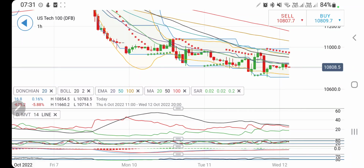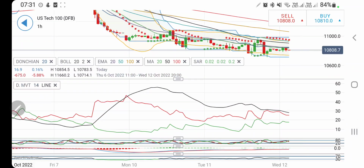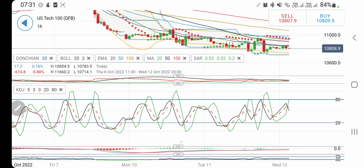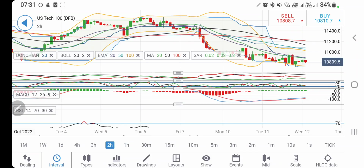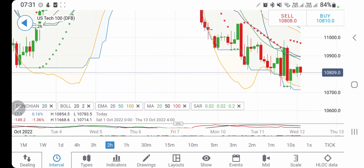Between 750 and 850 you have to trade with extra caution. Directional movement bearish, stochastic looking downwards. The MACD is in green, the RSI is trading flat, and if you look at the 2-hour charts, you can find out.